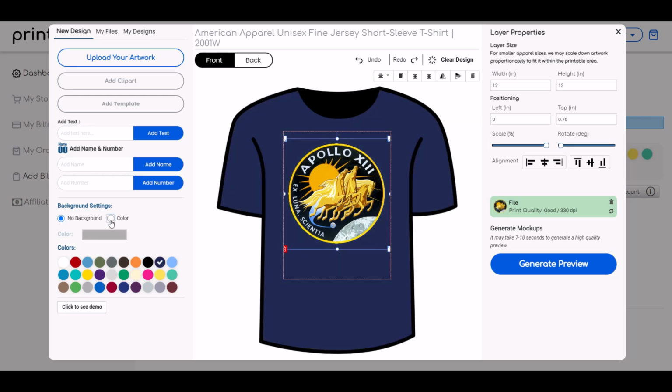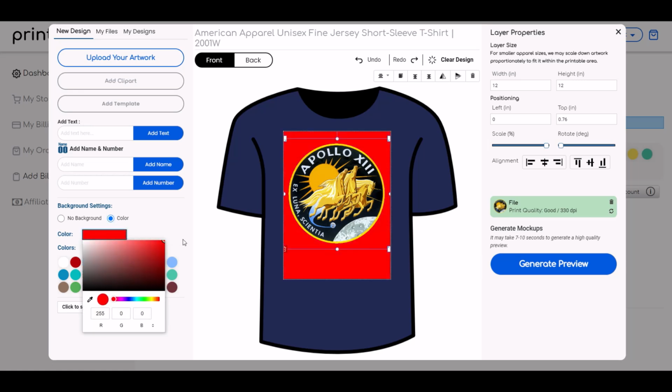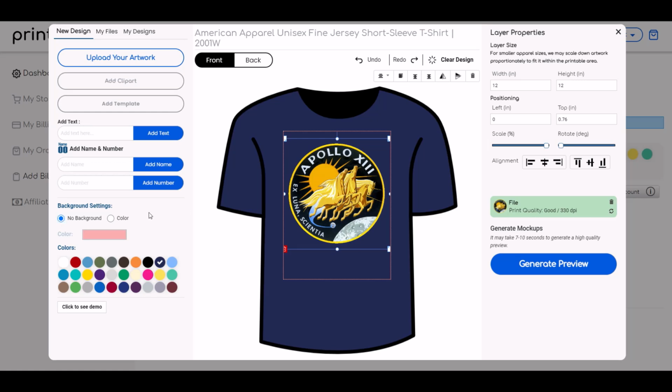You can also play around with the background color on the design as well. So that's kind of a nice option. You could change it to whatever you like. I don't want a background in that case, so I'm going to just leave it alone. You could also add in text and numbers as well, which is kind of nice. So you can actually layer your design here as well.